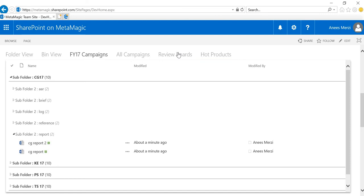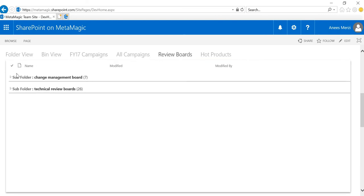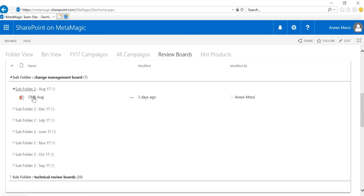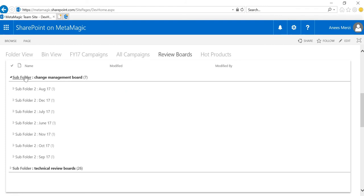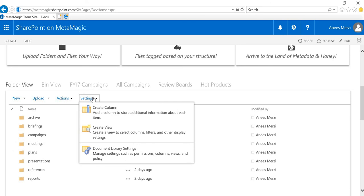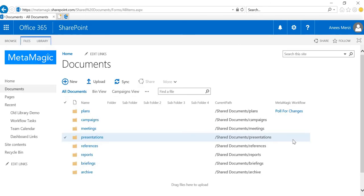Here's another example with this custom view called Review Boards. We can peek in here and you can see, oh, it's grouped by month and year. And you can see here's the change management board for August 2017. The secret sauce is in our workflow that auto-tags files based on the folders that they are in. Users simply drag and drop, and that's it. More time for productivity and collaboration.